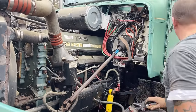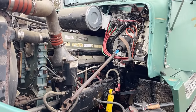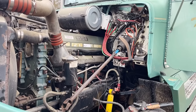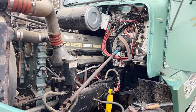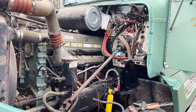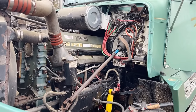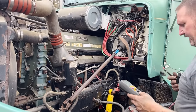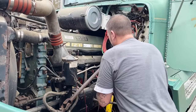I don't know what I'm thinking. Thinking that starter's junk. Thinking I don't have another one. Thinking that's not great. Thinking I need my meter. Thinking it could be a bad ground. Thinking batteries could be junk. The more I think about that being a thing, the more mad I am at Fleet Pride for screwing me.